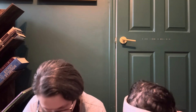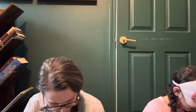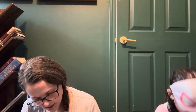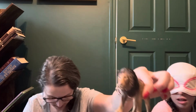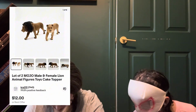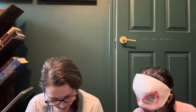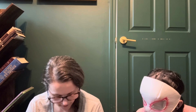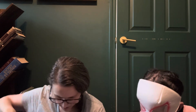I found, let's see, this is actually a Breyer horse unicorn thing. I don't know how much the little small ones go for, so we will have to see. This one, I thought it was Schleich, but it's not. This is a lion and a lioness, so we can lot those up and sell those together. He's lived a rough life. I love these little monster finger puppets, so I just grabbed those.